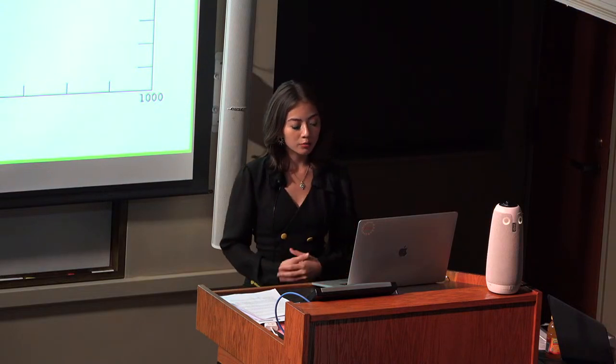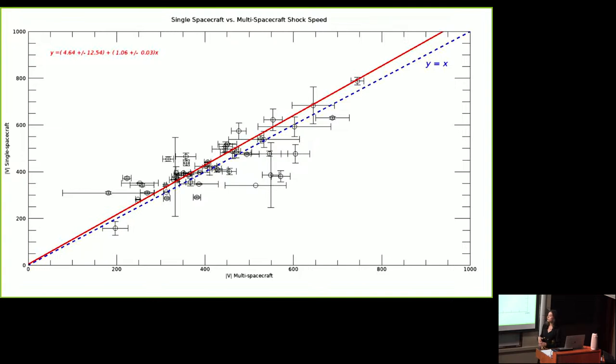Whenever we do the multi-spacecraft analysis, the numbers that we get back are the shock speed and the normal vector. And those are bootstrapped in a way. So the mean of the bootstrapping is the data point, and then taking the standard deviation is where we get our error bars.